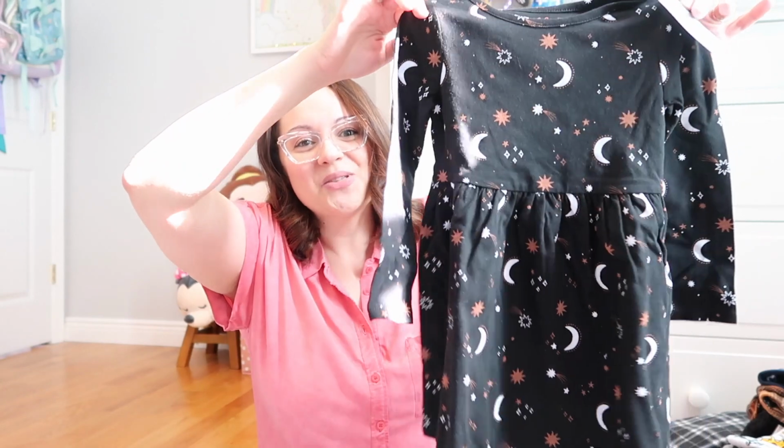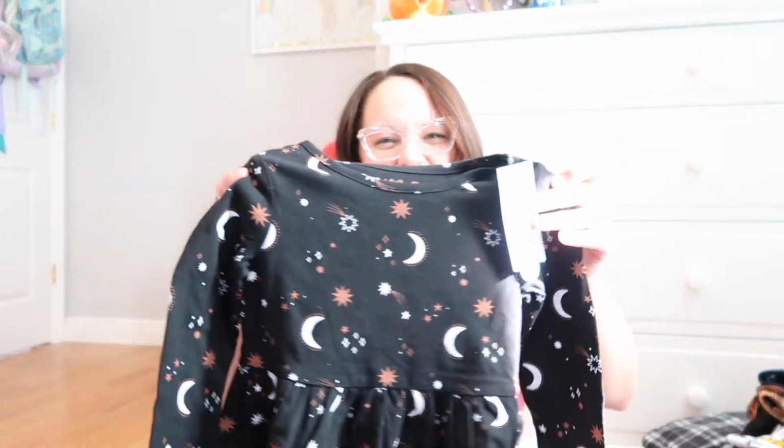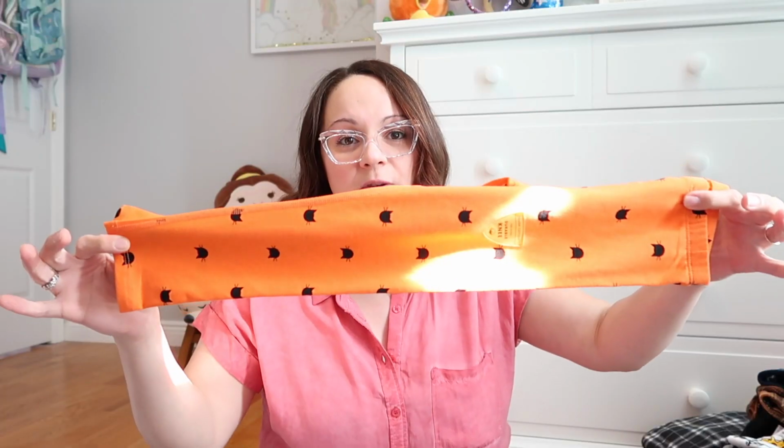So this one here is also Cat and Jack. I love this one because it gave me very like mystic, moon, psychic, witchy vibes. And it just has the little moons on there with the little stars. It's long sleeve. And this one is really nice because she could wear it throughout the entire season. Another pair of spooky leggings. She has like 5 already, so why not make it 6? These are by Cat and Jack. I did find these at Target in store.